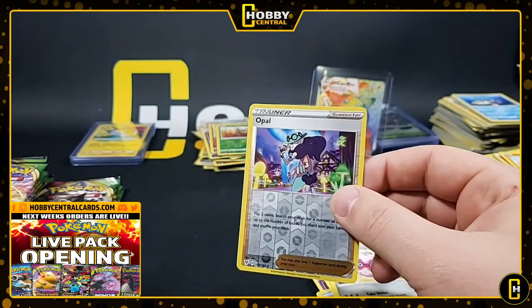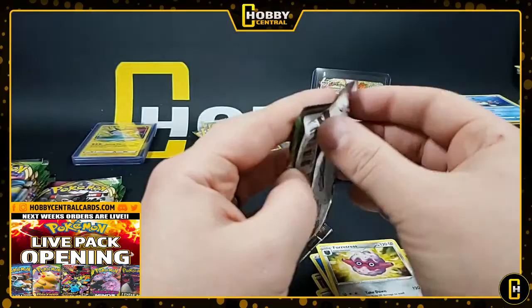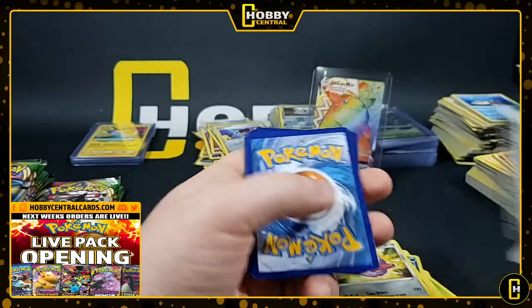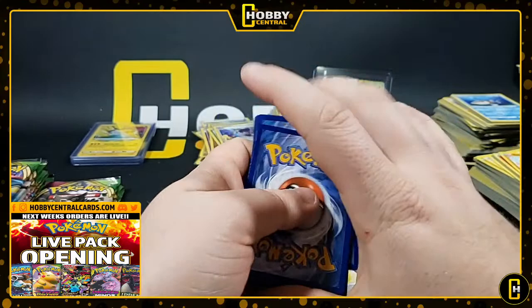Dude, I'm so glad we pulled the Rainbow Rare Pikachu because I know Jimmy was going to give me so much shit if I didn't pull it. Imagine if I could pull two. Because we still got a whole nother box, ladies and gentlemen.